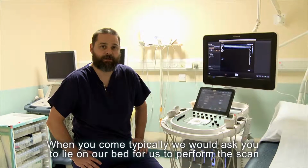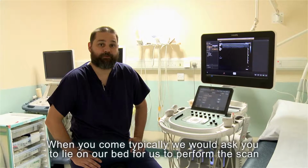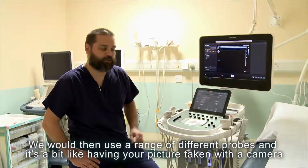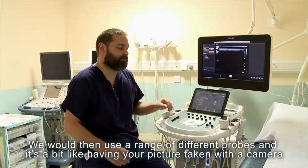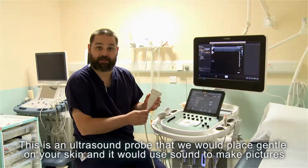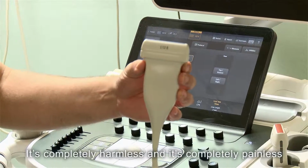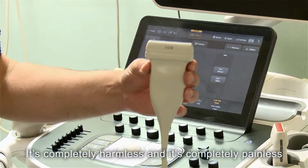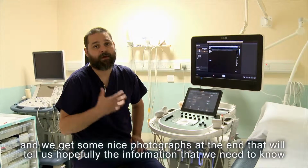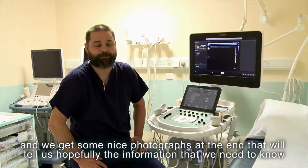When you come, typically we would ask you to lie on our bed and for us to perform the scan. We would then use a range of different probes, and it's a bit like having your picture taken with a camera. This is an ultrasound probe that we would place gently on your skin, and it would use sound to make pictures. It's completely harmless and it's completely painless, and we get some nice photographs at the end that will tell us, hopefully, the information that we need to know.